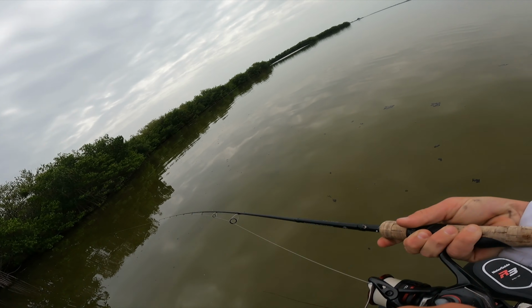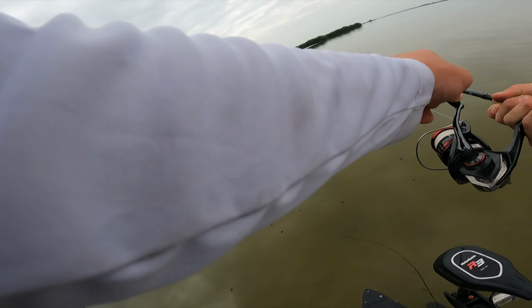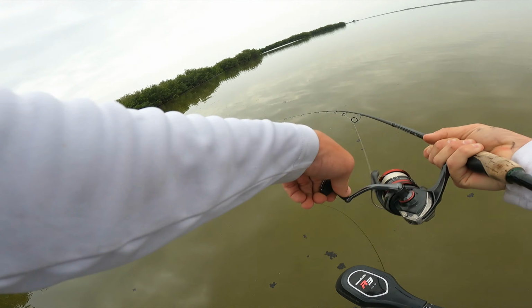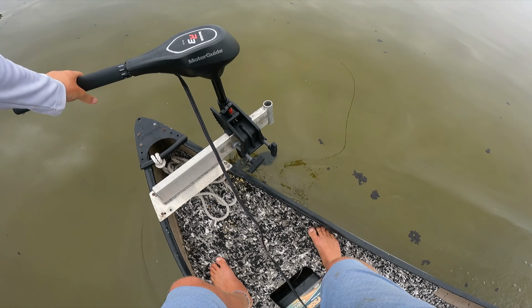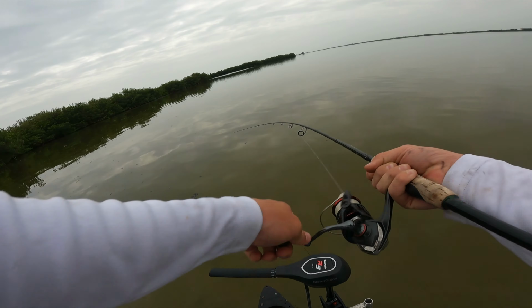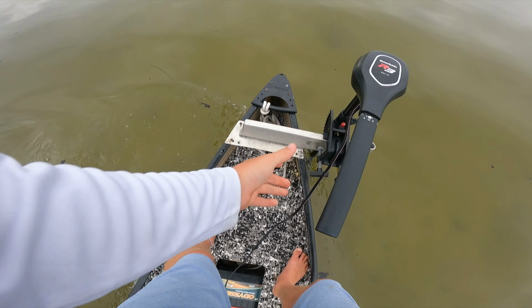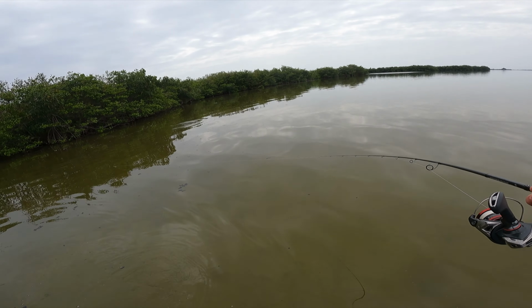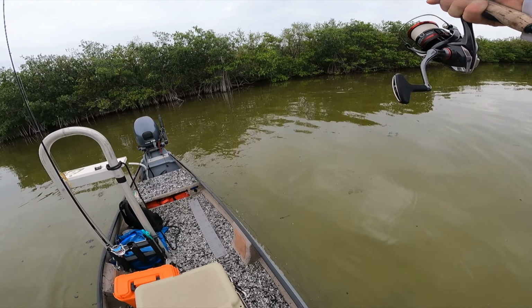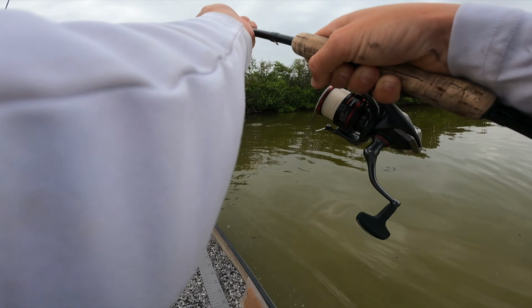There we go. I think it's a red based on how it was fighting there. Don't think it's a giant. I'm gonna get us out of these mangroves. Pretty sure it's a red. Yeah, it's a red. Oh, it's not a bad one either. It's not a bad one. There we go. He's trying to get me back into those mangroves.